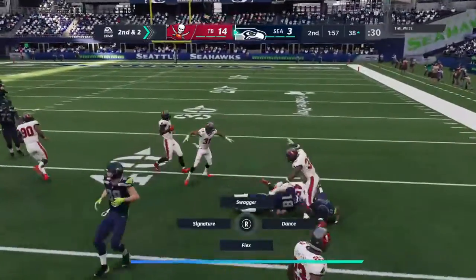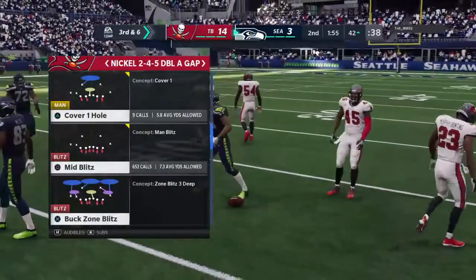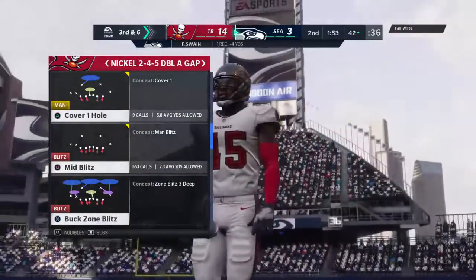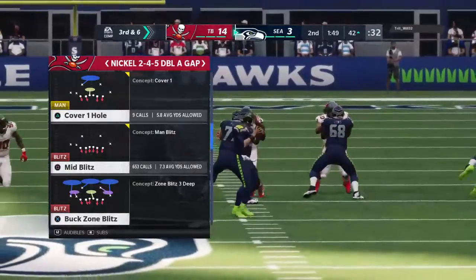That one to Swain, complete. And this one's going to go the wrong way, losing yardage back at the 42. Taken down. That'll be a loss of 4 yards on the play, and that'll make it 3rd down.